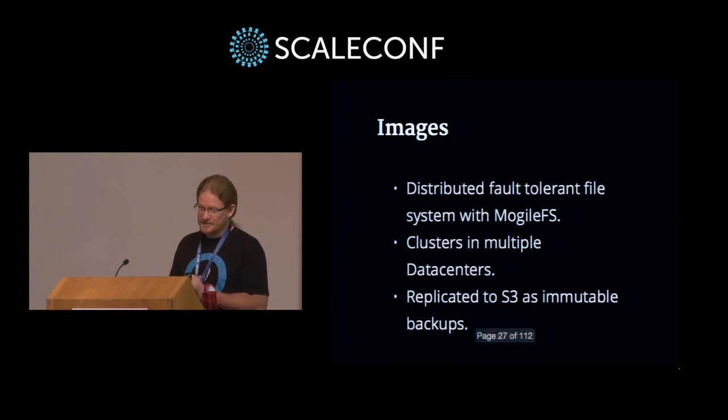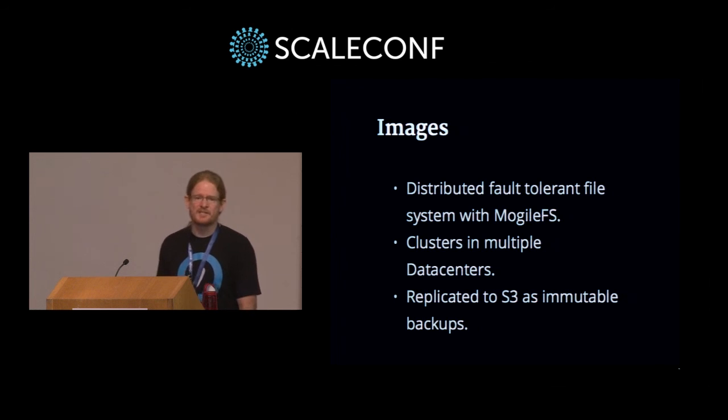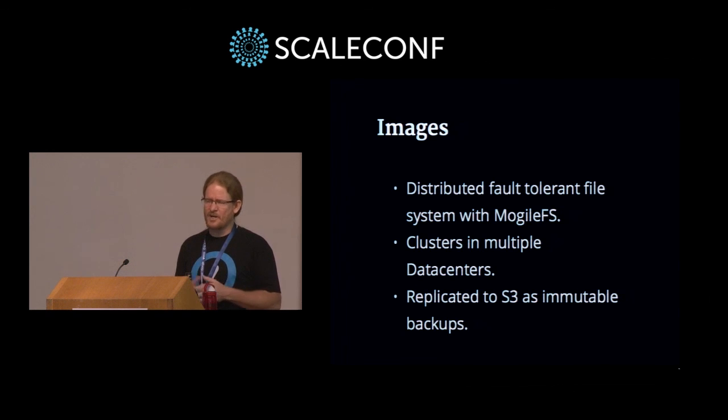So just jumping in there on the images side of things, if you're going to be having sort of millions of images being uploaded a day or whatever the figure is, you're going to need some sort of a distributed fault-tolerant file system. Now, today you've got Ceph, you've got a whole lot of other ones out there. Back in the day, MogileFS is the one we chose. It's very simple. It's Perl-based. But it's extremely, extremely scalable.